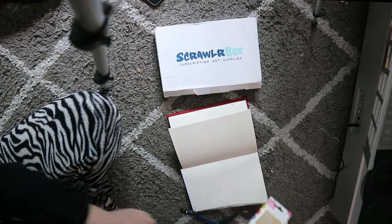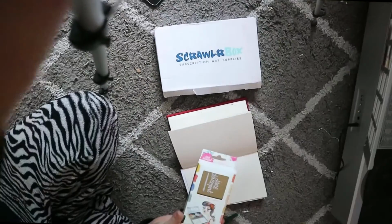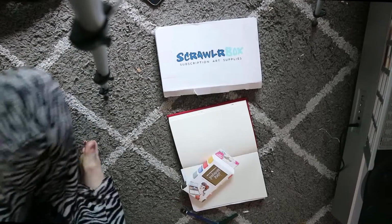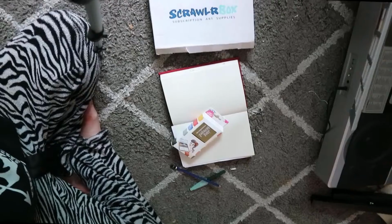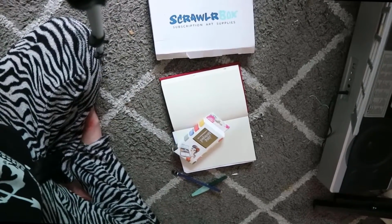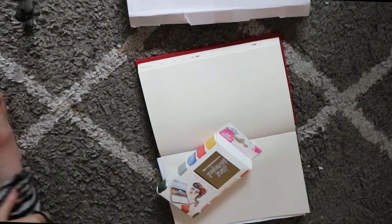I bought these awesome paints that are still in the packaging, and hold on, I'm just gonna fix you for a second. Let me just angle you out this way a little bit more. Don't mind my pajamas, by the way. I'm not getting dressed until I have to go to work later on, which is fun.